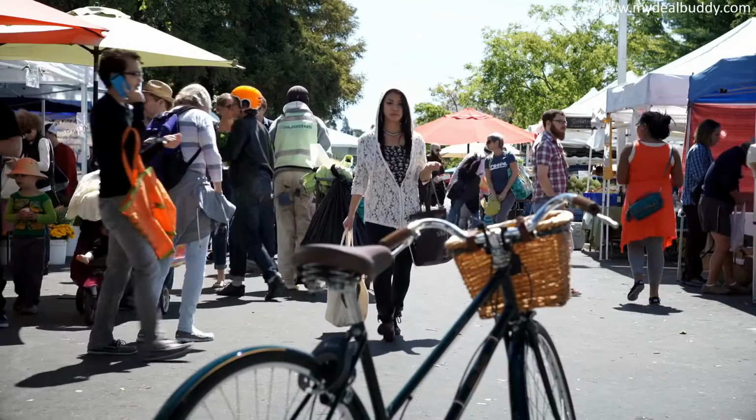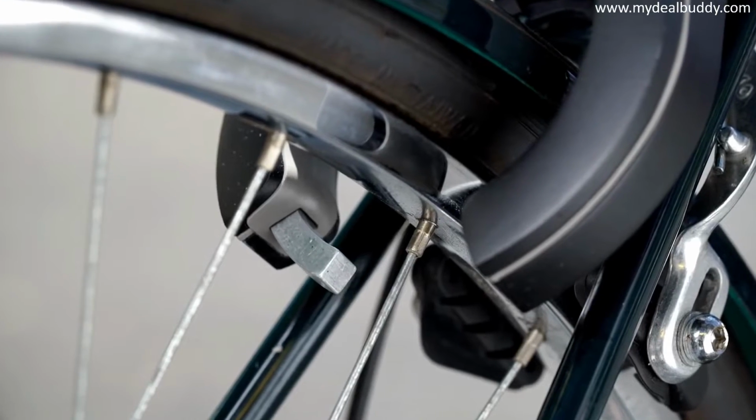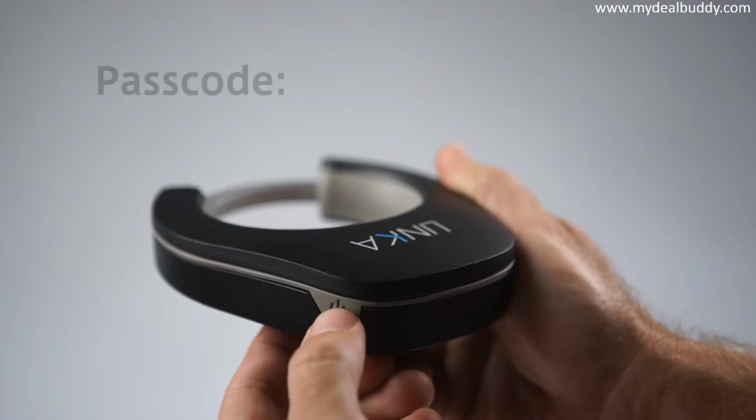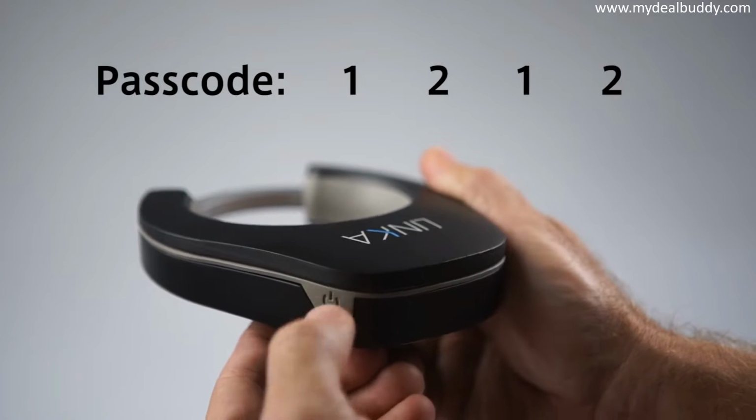Now, what makes Linka a smart lock is its ability to recognize who you are and automatically unlock as you approach. Of course, you can always unlock it with your smartphone, or for phoneless access, you can press your 4-digit passcode.